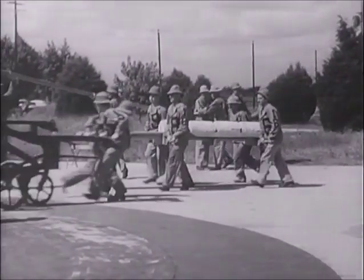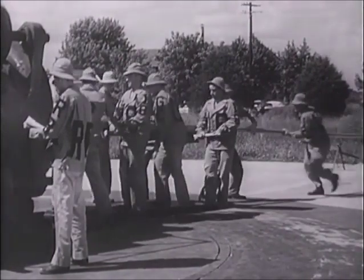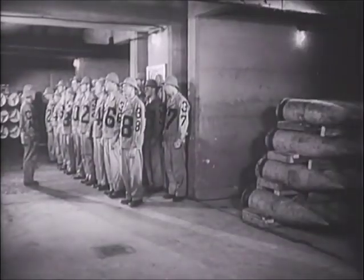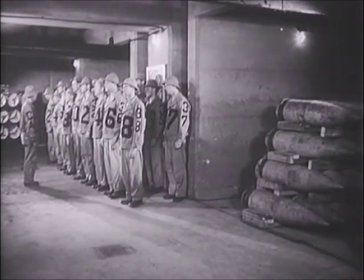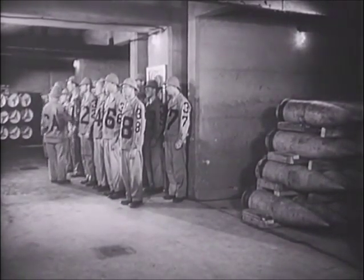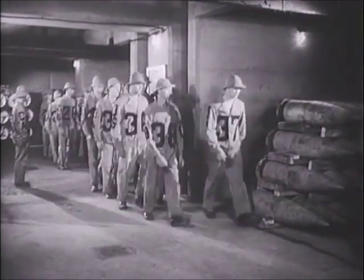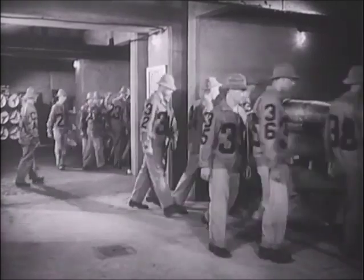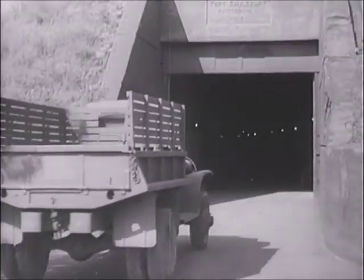The squad must carefully prepare all ammunition and equipment used in its service. The squad of this gun consists of a chief of ammunition and 18 cannoneers, numbered 21 through 38. It is divided into two details, one for the service of powder, the other for the service of projectiles. The size of these details depends on local conditions and is determined by the battery commander.